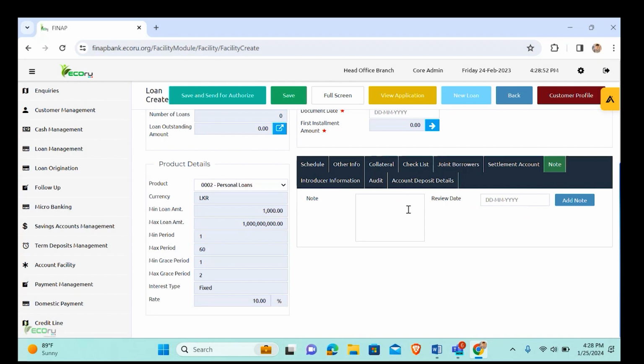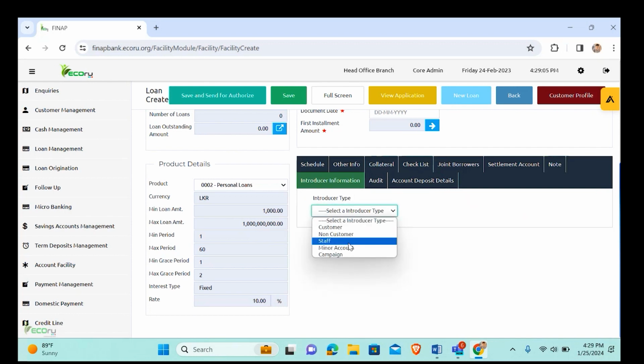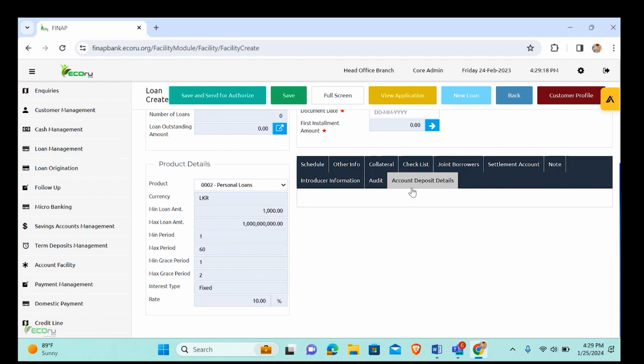If you need to type any specific notes for this loan that you discussed with the customer that you feel needs to be passed on to the verifier, then you can type in the notes and you can have a review date so that the person who is verifying the loan can also go through these. If we are setting up introducing information, then we can set it up here. In the audit trail, once the loan has been granted, or if it has gone to a different stage, you'll be able to monitor what stage the loan is in. If the loan has been deposited or counted, then those details can be seen here.